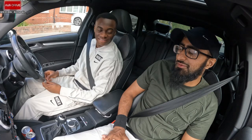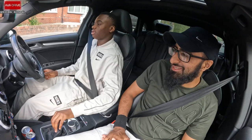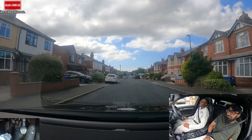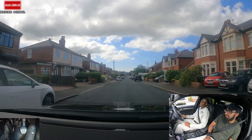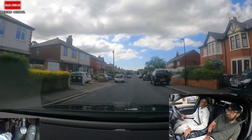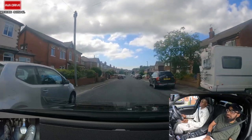Blimey. Move off when you're ready. What gear are you going to put it in? Remember, you always set off in first. I'm going to need a heart transplant after this lesson. Clutch in. Foot off the gas. Clutch in. Into second, lift the clutch up, so, take your time.